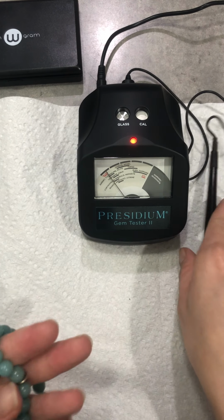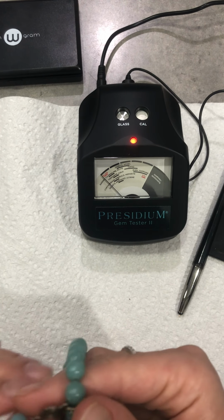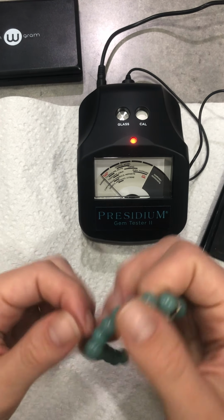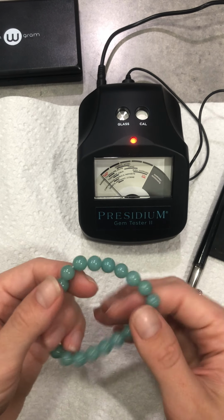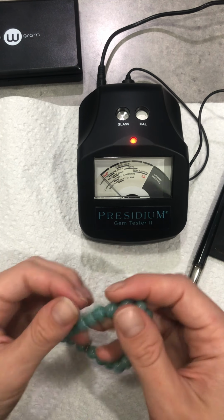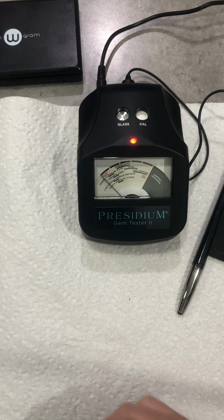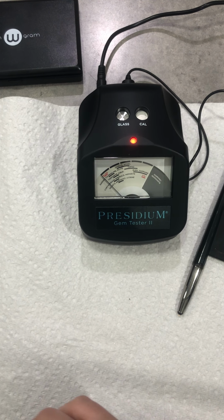Yeah, that's a good reading. So that's awesome. I would probably sell this, I need to do a little cleaning on it, but I would sell this for at least $25, $30. It's really pretty. I like it. So that's a good find.